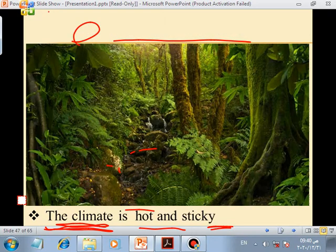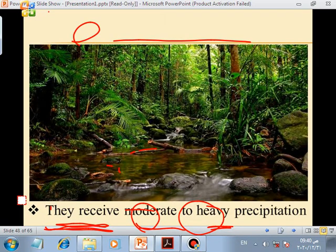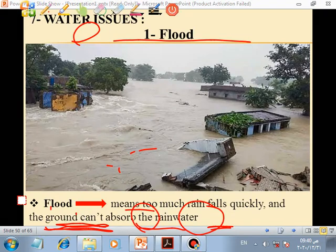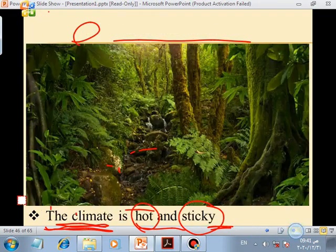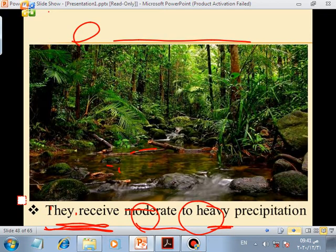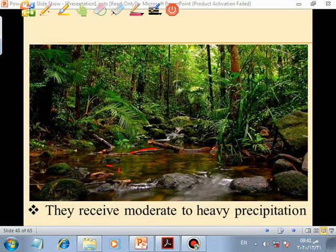The climate is hot and sticky. The weather here is very hot. Hot and sticky. Okay. They receive moderate to heavy precipitation. Tall trees. Okay, the climate is hot and sticky. They receive moderate to heavy precipitation. The rains here are moderate to heavy, meaning medium to heavy.